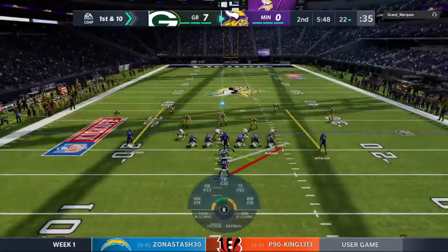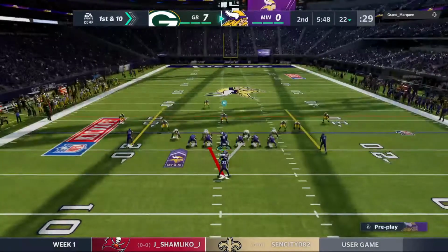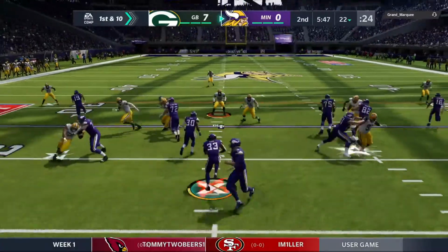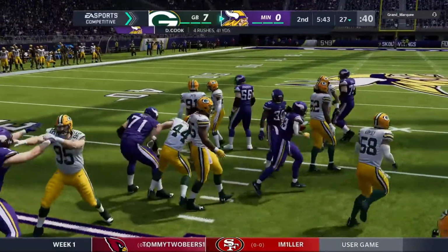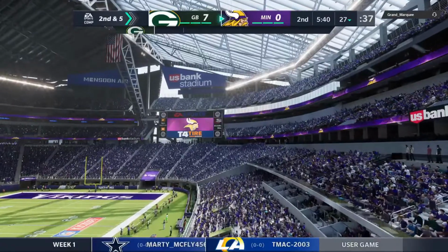Here are the Vikings now to start their next drive. They'll be looking to match that touchdown from a moment ago. 7-0 is the score as they begin with a 1st down. Here's Cook as they begin on the ground. And he finds some space past the 25 to the 27. 5 yards on the carry. Good pickup on 1st down.